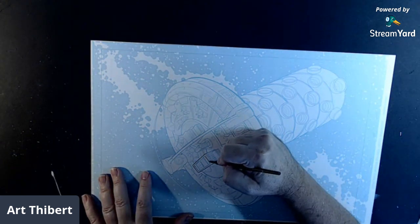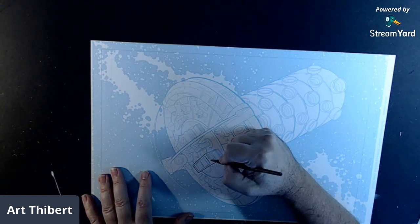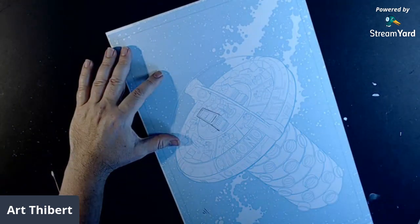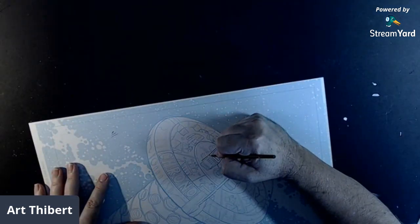So the style is kind of freeform, and there's a lot of dots and dashes. So where I put the dots and dashes in are kind of where I don't want the line to be real solid.